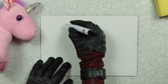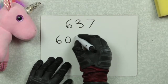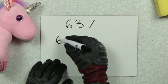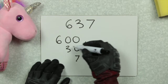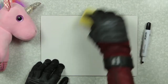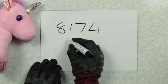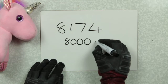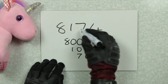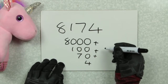And we can also write a number in what we call expanded form. So if we take the number 637, that's actually 600 plus 30 plus 7. The 6 is in the hundreds place, the 3 is in the tens place, is worth 30, and the 7 is in the ones place, meaning it's worth 7. You can do this with any number. Let's say 8174. So we have 8,000 because the 8 is in the thousands place, 100 because the 1 is in the hundreds place, 70 because the 7 is in the tens place, and 4 because the 4 is in the ones place. Again, there's some practice sheets you can have a look at.